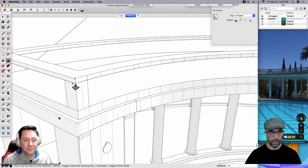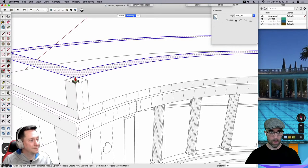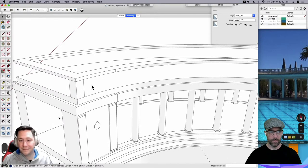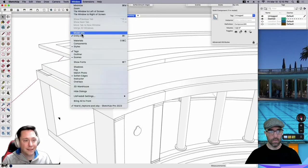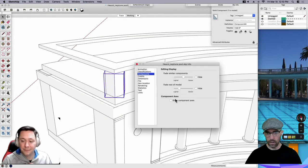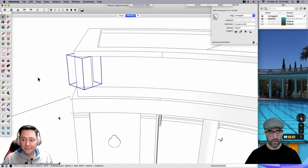I don't know why I lost that there. I'm going to do this one over again and hope that does it right this time. Yeah. So since that's a component, I want to change the axis. I'll give you a little tip here. If you come over to Model Info, you can see a component's axis by turning it on over here under Show Component Axis under Model Info. You can't really see it because the bounding box was blocking it, but there it is.